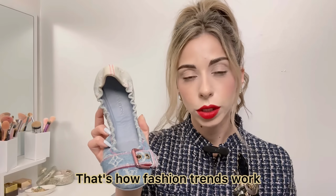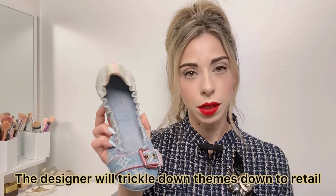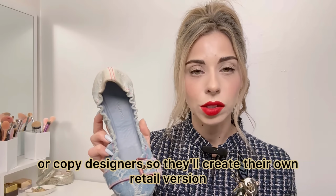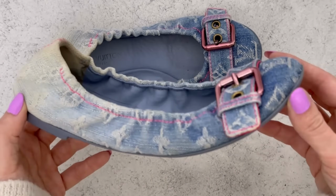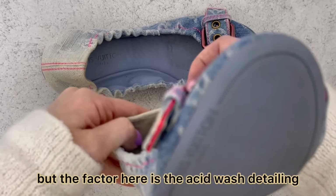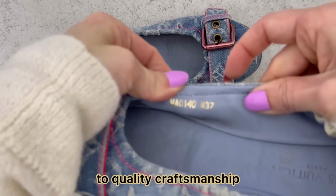That's how fashion trends work. The designer will trickle themes down to retail, and obviously because of cost of materials they won't be able to produce or copy designers, so they'll create their own retail version. Just a quick FYI. The material is denim, which is fairly inexpensive in cost, but the factor here is the acid wash detailing and design detail of monogram in compensation to quality craftsmanship.